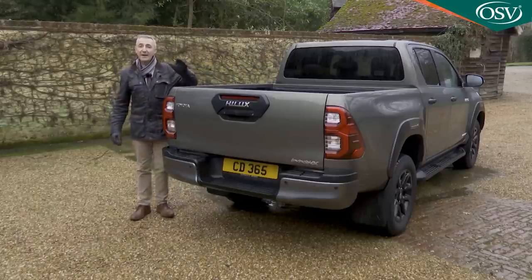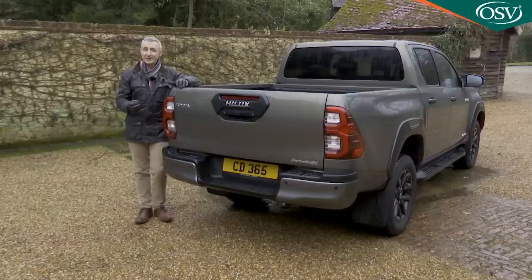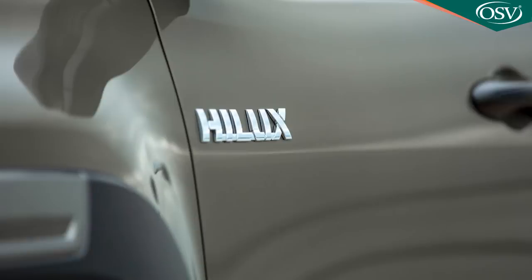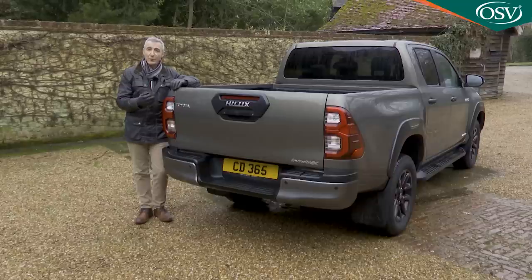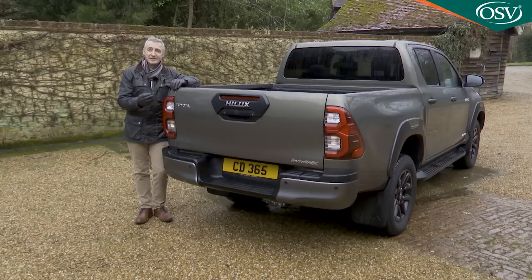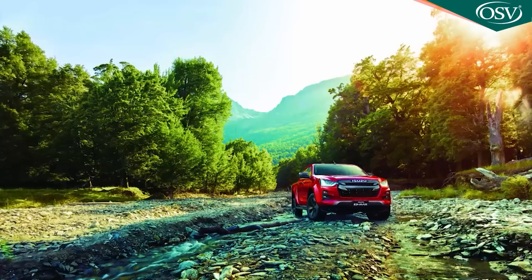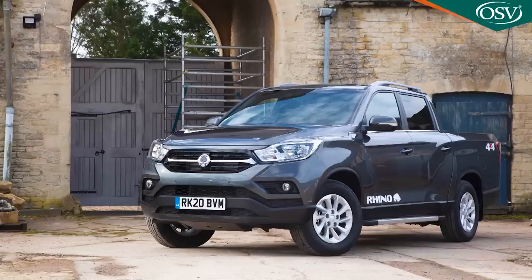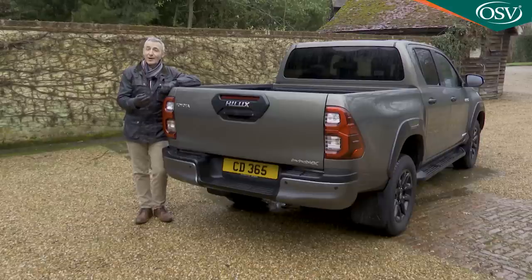What else? The BIK tax band is 9% effective. Insurance groupings seem quite high, rated between 41 and 45, depending on the variant you choose. For ownership peace of mind, the Hilux is protected by a 5-year, 100,000-mile warranty. Now, that's what you'll get from Ford, but it's far from best in segment. Isuzu's D-Max comes with a 5-year, 125,000-mile package, while SsangYong's Musso comes with a praiseworthy 7-year, 150,000-mile guarantee.